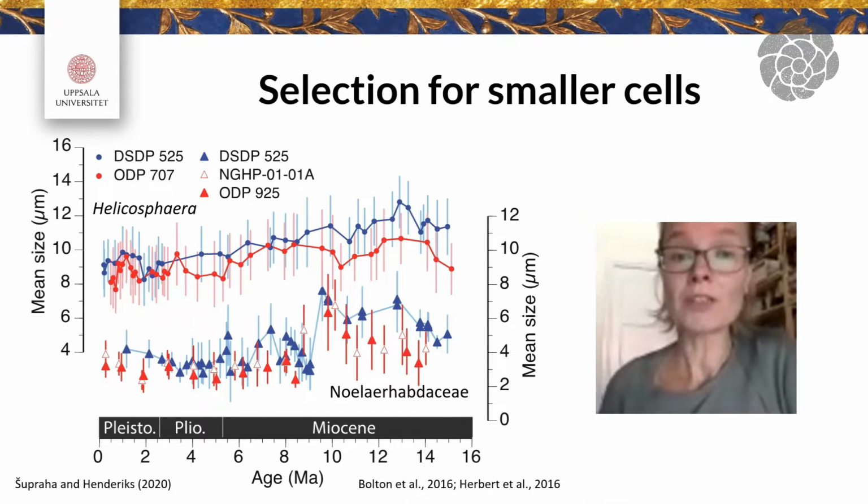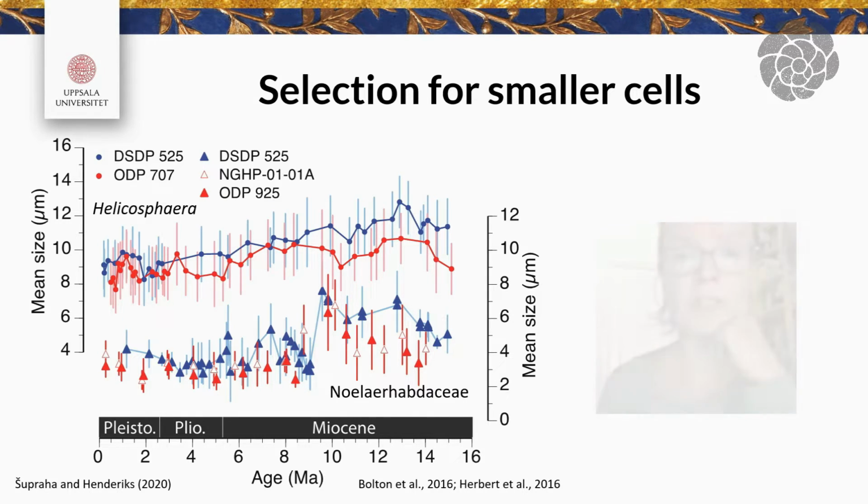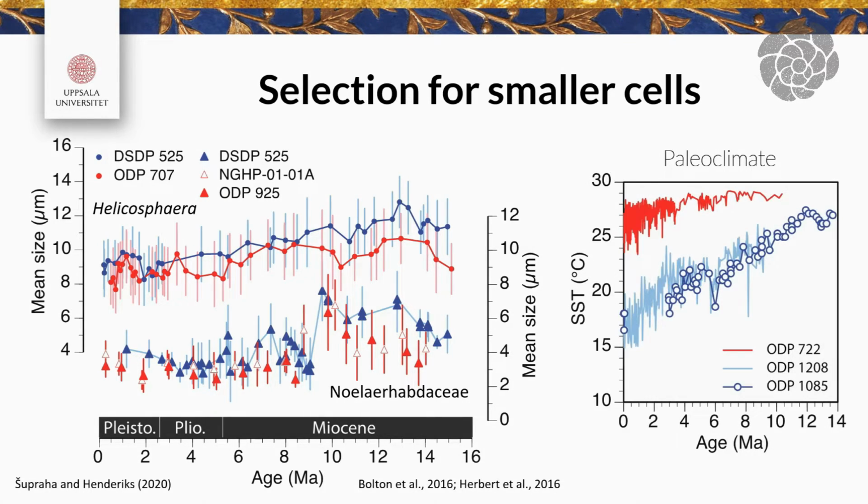So the question is, why would this selection for smaller cells have occurred over time? And it's very tempting and probably wise to look at patterns of paleoclimate evolution. So how did climate evolve as these algae were evolving or selecting for smaller cells over time?